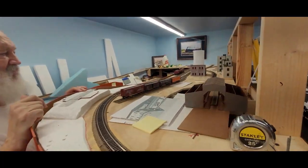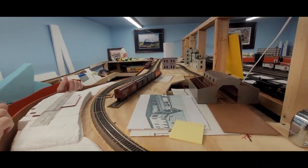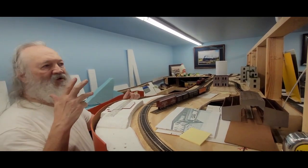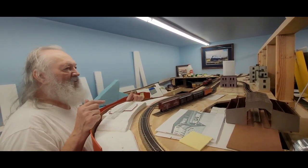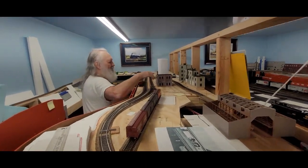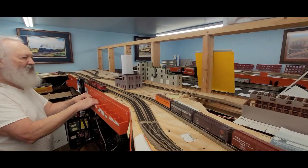This is the town of Richwood. This is named after a good friend of mine in Massachusetts that models a B&O. Got an awesome B&O like that. I'd like to see that. He helped me with some of the problems I was coming up with, so I figured I'd name the town after him. But like I say, this has got a pretty good sized main line. This is the main, and it'll go up to this station. It's going to be representative of Thomas, West Virginia.